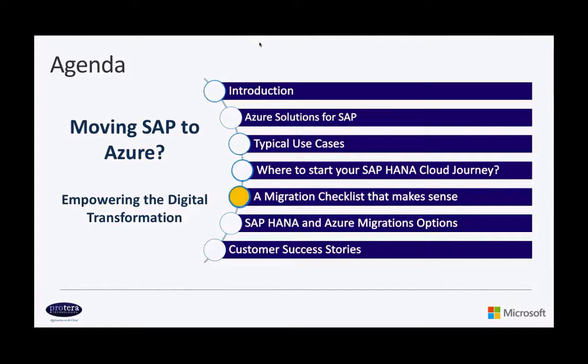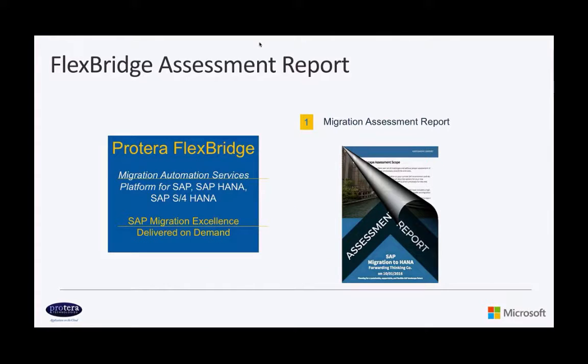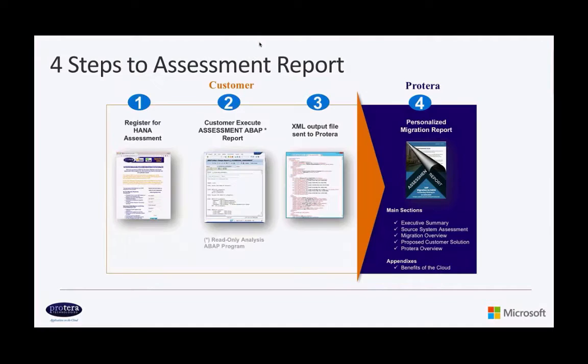So when we talk about a checklist, that slide had some conceptual points. What I'm going to do is drill more into those in detail. And this offer, for anyone in the webinar, we will provide for free. I'm going to describe just at a high level how this is performed, how we quickly provide this to a customer, and the automation steps behind it.